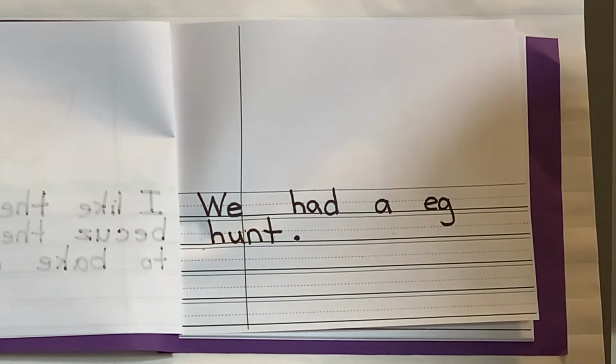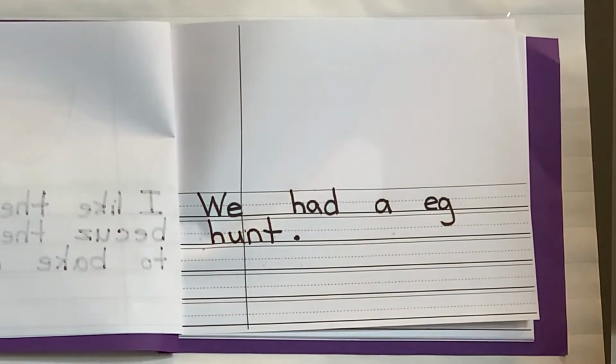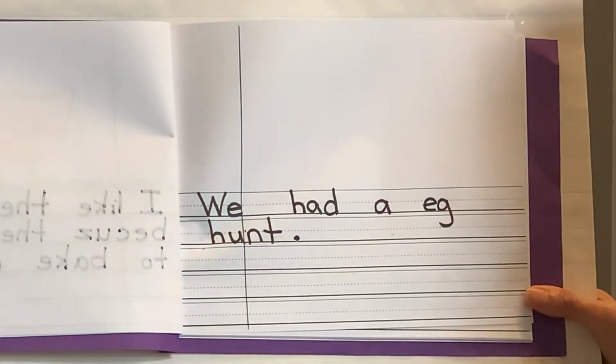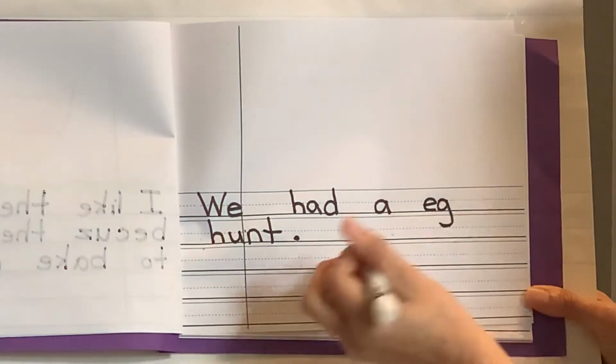And guess what, boys and girls? It was fun because I got to see my son and daughter running all over the place looking for a golden egg. Because guess what? The golden egg had $20 in it. So I might write about that. Let's see. What should I say about the golden egg?